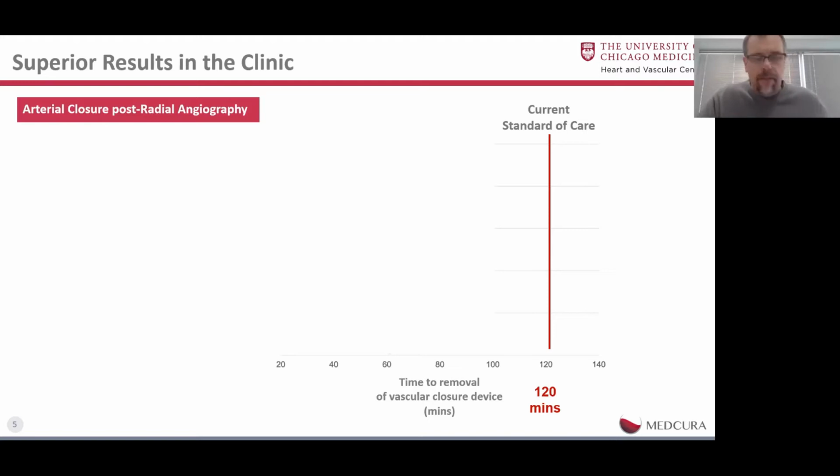Now, because you've anticoagulated these patients and you have a pretty big hole in your artery, the current standard of care takes about 2 hours of post-procedural surveillance for a product to stop you from bleeding. Currently, those products all work under a very simple process, which is compression. So you put something around your wrist, you squeeze down on your wrist pretty tightly for 2 hours, and if you do, you can create a good integral clot. I can ambulate that patient and send them home.